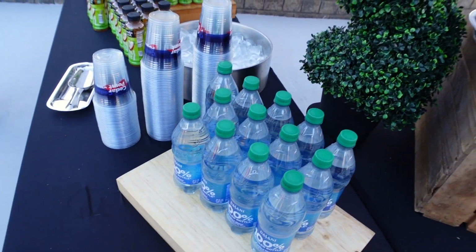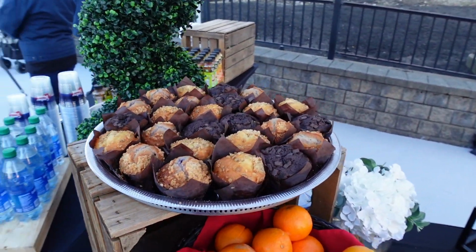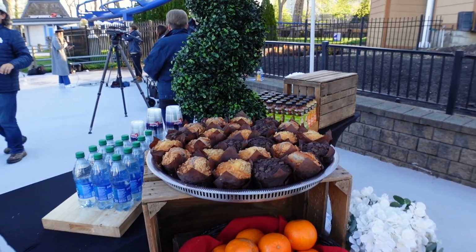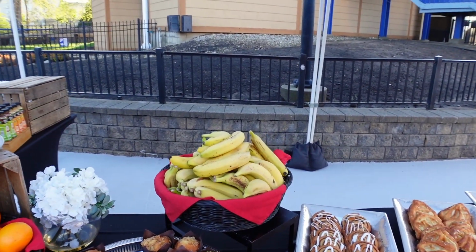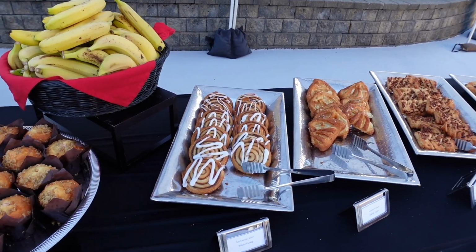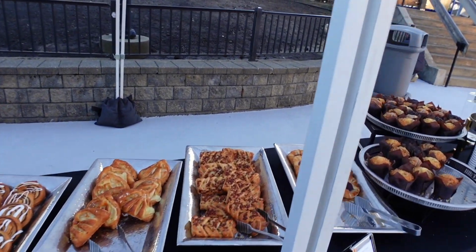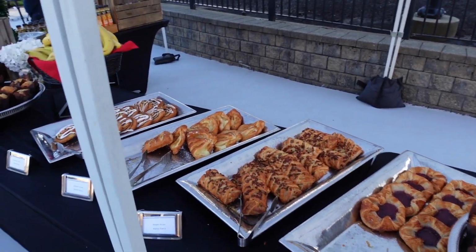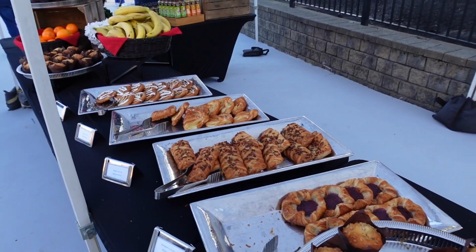We got some bottled water here. Some muffins. We got, looks like, blueberry, banana, chocolate chip. Oranges, bananas, so got fresh fruit. Cinnamon swirl, lemon cream, maple pecan, and raspberry crown big pastries.